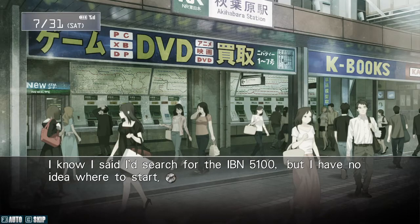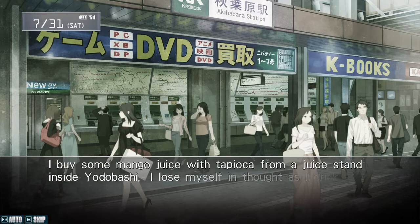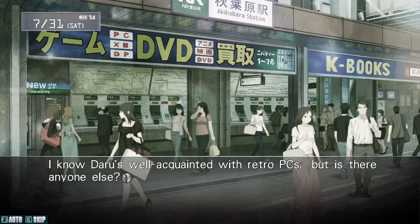I know I said I'd search for the IBN 5100, but I have no idea where to start. I spent about an hour in an internet cafe searching for information, but I turned up nothing. I buy some mango juice with tapioca from a juice stand inside Yodobashi. I lose myself in thought as I drink it. It's Saturday, so it's starting to get crowded in front of the station. Some maids are distributing leaflets to the people coming out. I know Daru's well acquainted with retro PCs, but is there anyone else? Like maybe a girl who specifically asked you if you knew anything about it?